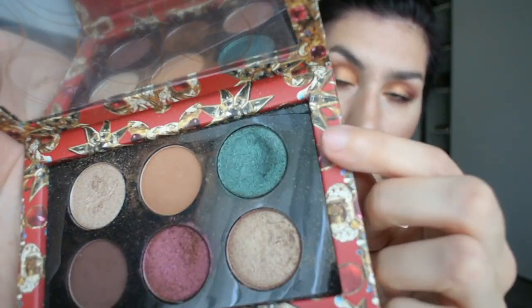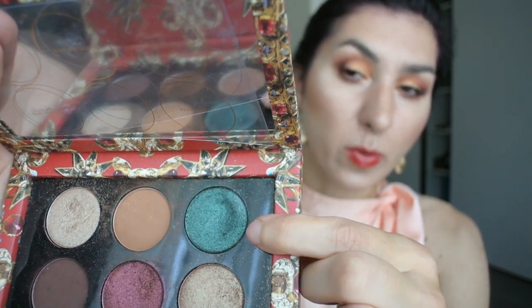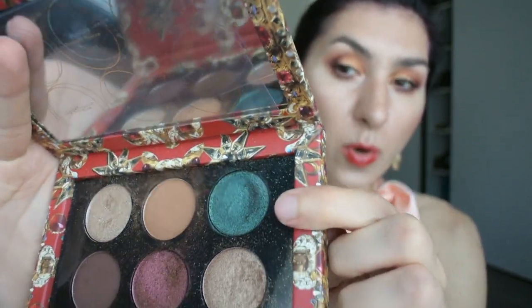It's beautiful. Another shade that I really love in here, and I don't know whether you can see it. Do you see the dent I already have in this shade? This turquoise greenish shade. This shade is gorgeous. It has the most beautiful sparkle to it. It looks so rich and deep on the lids.